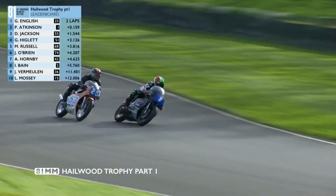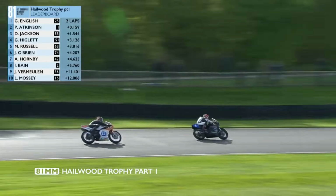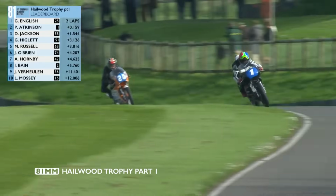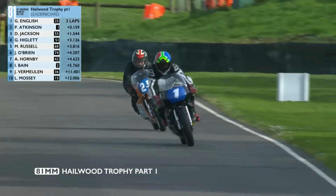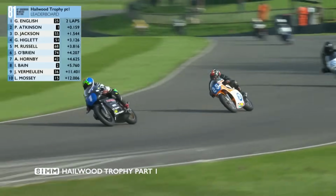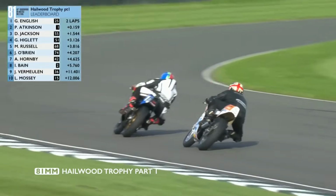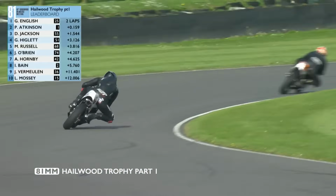Down the inside, he's gone for the lead, and he's done it. So Phil Atkinson has taken the lead from Glenn English. Glenn will try and come back, though. Yeah, he will. He certainly won't be giving up. So he'll be having a good look in. And in the background, let's not forget about Jackson. Jackson's putting a really good lap here. He looks like he's coming right back on these guys as well.